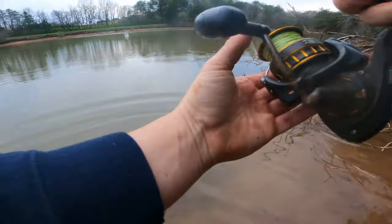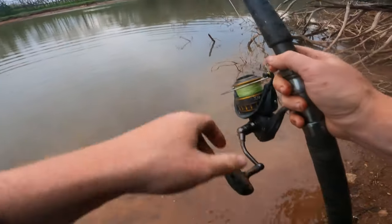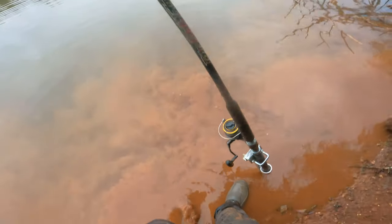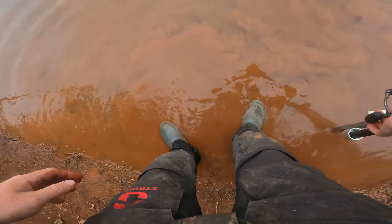You really don't have to throw it out very far here because they're just roaming back in here feeding. I got half of mine to put it on the bank, but I don't want it to get in this tree right here. He about got us. But we're on, baby.